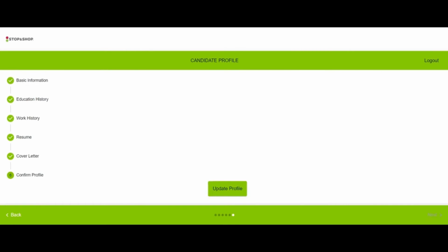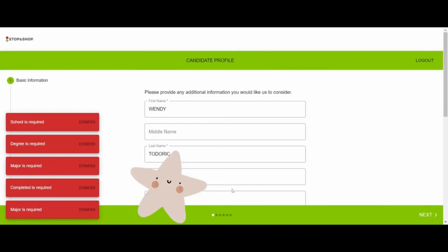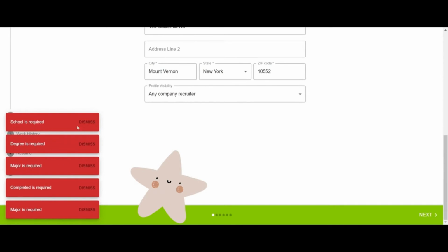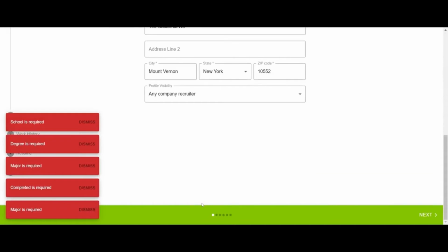And if you don't have a cover letter, what I would do is you would need to upload, so you could just put your resume twice, upload the same file twice. And then I would hate to submit, but let's just see, update profile. This is my first time doing this. All right, so we have a couple of missing information here. So let's go. And now we're going to fill in what's missing.